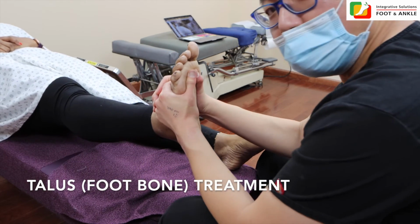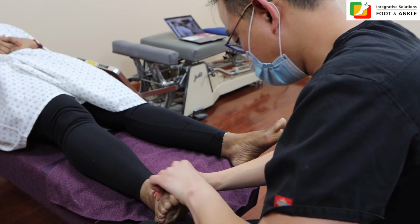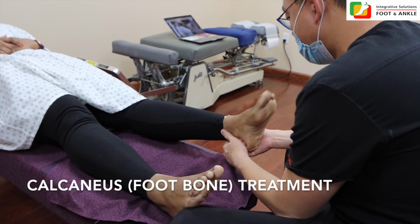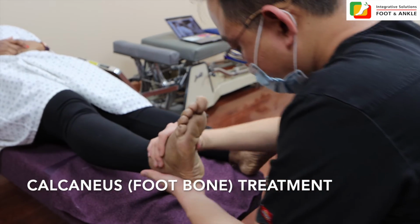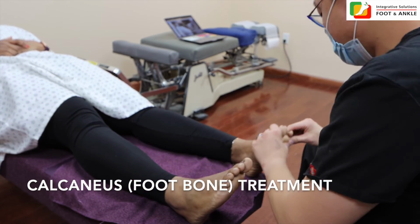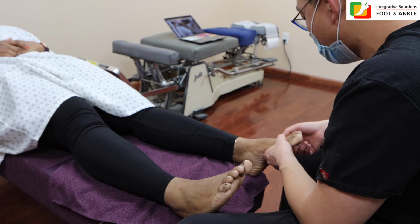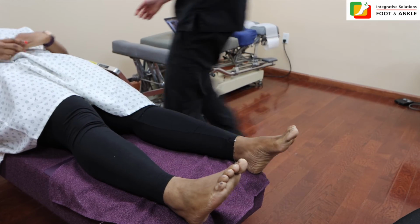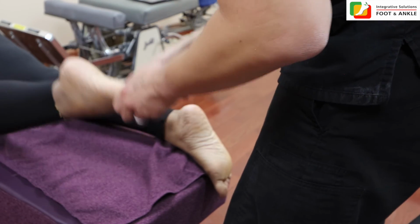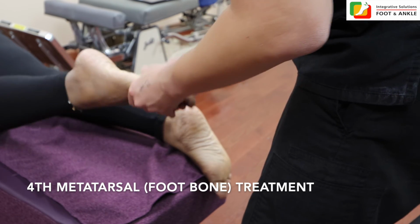Let me go ahead and do this side too. Like I said, I'm going to go ahead and do the calcaneus like we talked about before. Both sides' calcaneus are done. I'm checking for any kind of dysfunctions or immobilities on the bones called metatarsals. Face out, please. Yeah. Do you feel this? Yeah. Pain. Wow, did you hear that? Yeah. There you go. So tell me what's different.